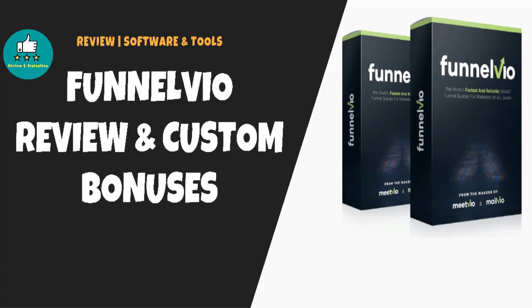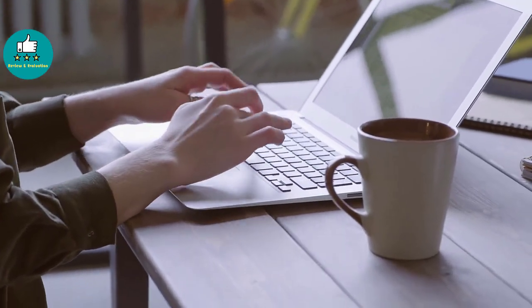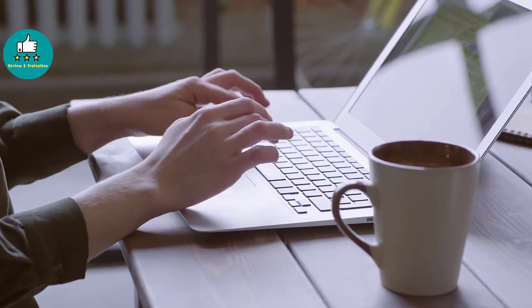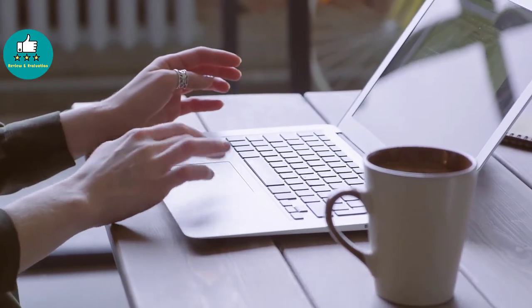I'm going to get straight into it pretty much. So what is Funnelvio? Well, it's actually a smart sales funnel builder. Now, it's smart because it does a few things that a lot of sales funnel builders out there don't do. I was really quite surprised when I saw what Funnelvio can do for the price that it's selling for. It is very confusing, but I guess it is a launch, so it is a little bit cheaper.